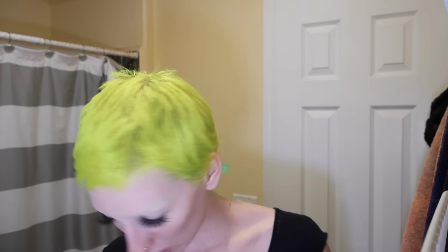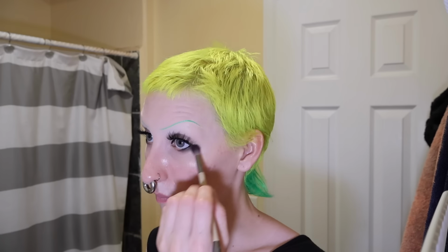Okay, see? I just put some on my lower lash line. I have this flat mini kabuki brush type thing that I'm gonna blend this out with. Then I'm gonna take the other end of this brush, it's just a fluffy brush, and I'm gonna blend it even more. Okay, so now I'm left with this type of vibe. I think it looks nice. Makes my eyes look more wide, I guess.